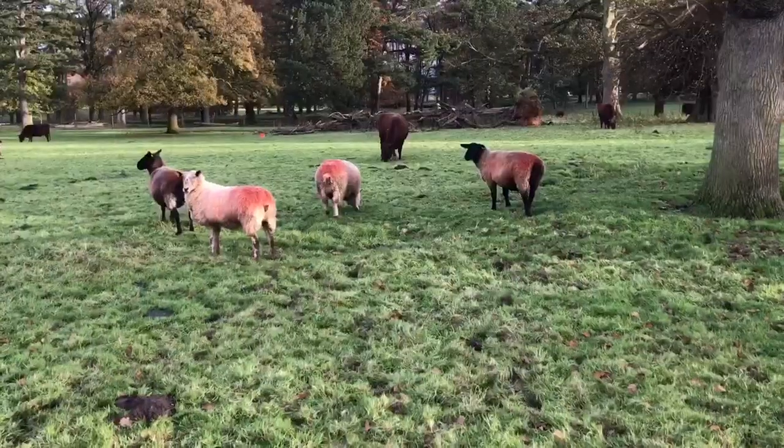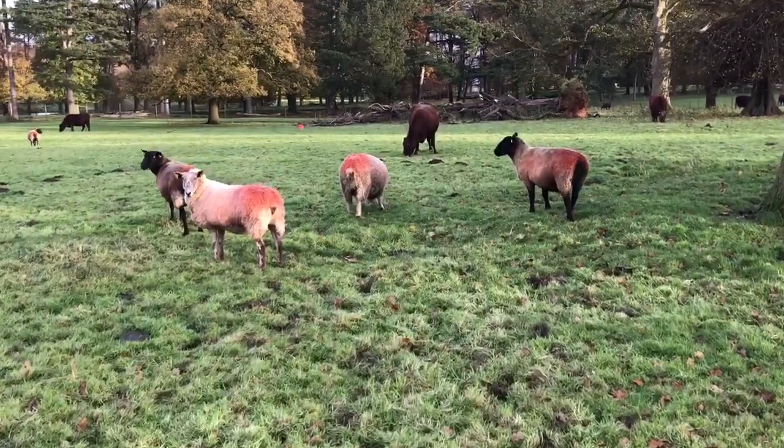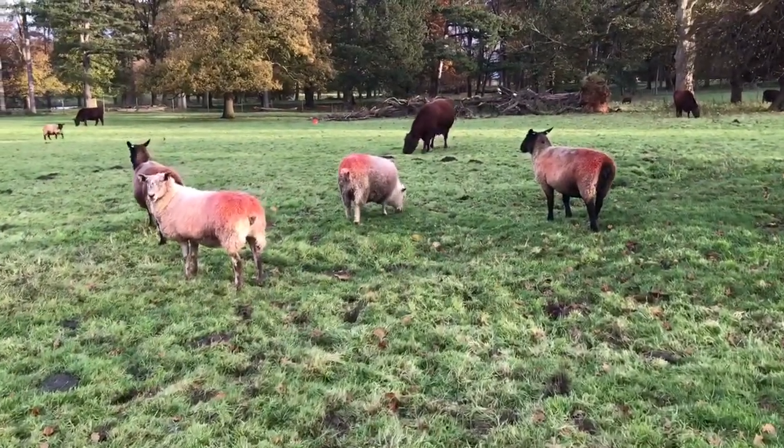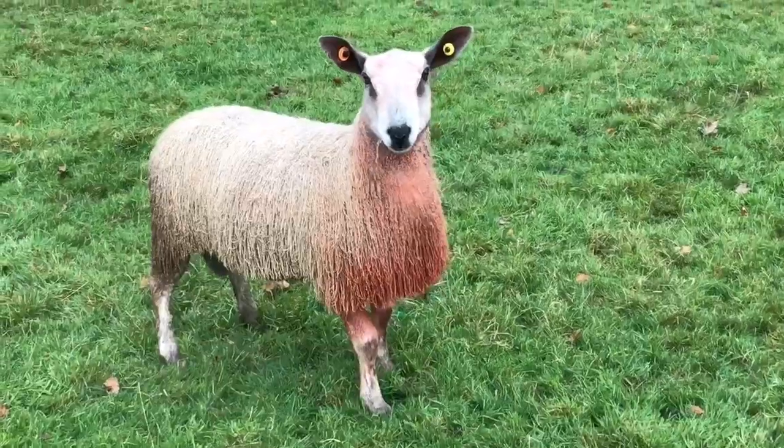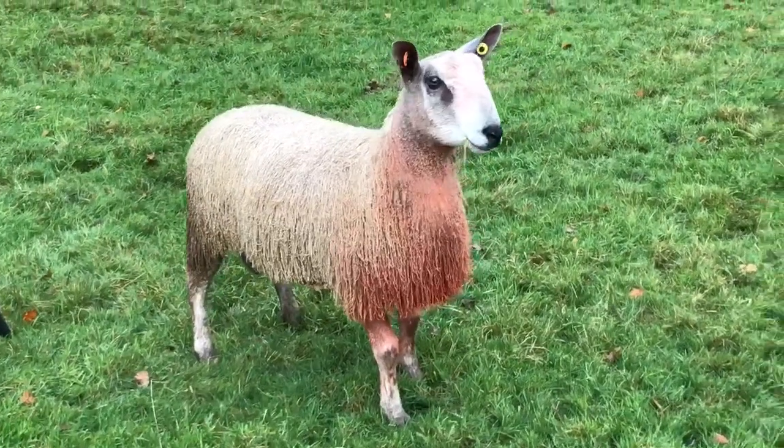because obviously if your tups are infertile and they're not doing a job, you're going to have no lambs the following spring. But I'm pleased to say, if you look at our ewes in this field, they've got some nice orange bottoms, which means that the tup in this field is doing his job. And the tup in here is a new boy that we've got. He's called Ruthin, and he's a blue-faced Leicester. It's his first year with us here at Tatton, and he's doing a great job.